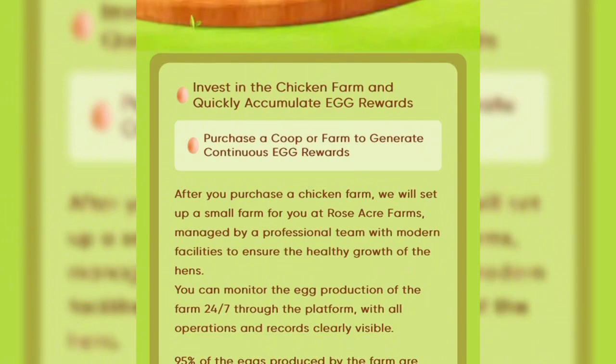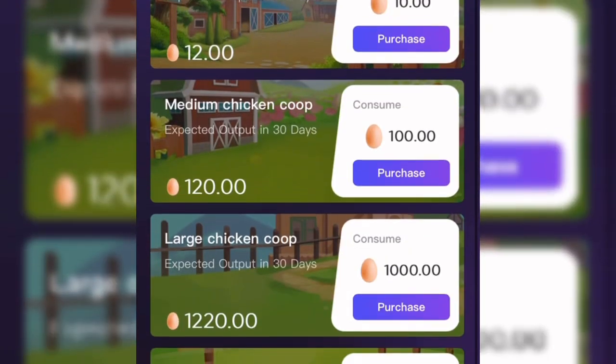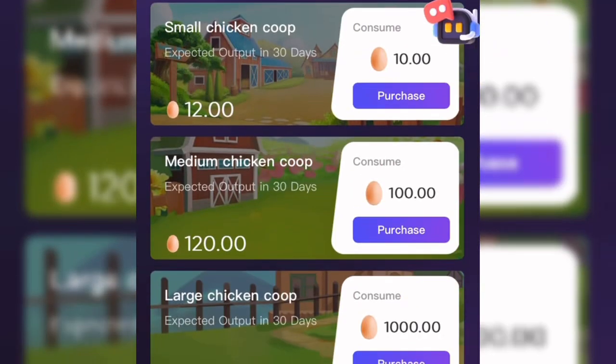Now once you accumulate eggs on your account, instead of converting those eggs to USDT and placing a withdrawal, all you just have to do is to come right here and use your eggs and purchase more eggs on your account. But note that this is after 30 days, the expected output of 30 days. Now once you click on this small chicken coop, you can actually purchase this small chicken coop for 10 eggs, and in a total of 30 days you'll be getting 12 eggs. Okay, now it depends on the rate at which eggs accumulate.